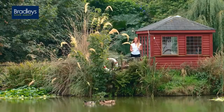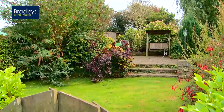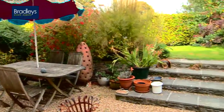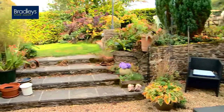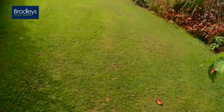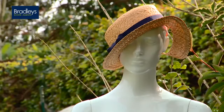The current owners have divided up the garden so they have their own private area. It has a patio and lawn, and then a wilder section with a path that meanders through. And behind there's also an area where you can grow vegetables and keep bees. Then there is the designated area for the holiday makers, and there are a few surprises in the garden there to keep them entertained.